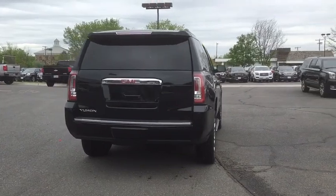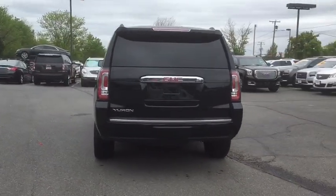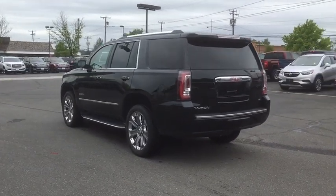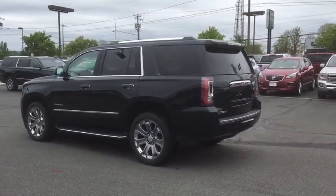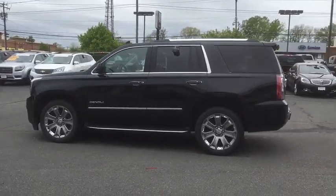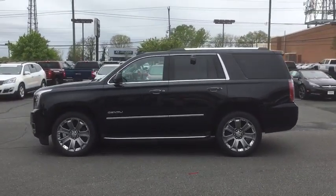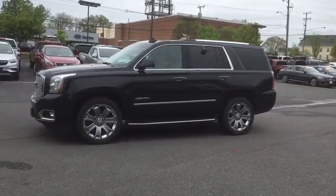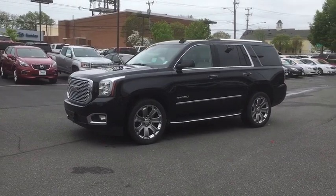Traction control, power passenger seat, navigation system, dual airbags, power steering, alloy wheels, four-wheel disc brakes, auto-dimming rear view mirror, heated and cooled front seats, universal garage door opener, trip computer, power windows, rear window defroster, security system, electronic stability control, fog lights, compass, heated steering wheel.